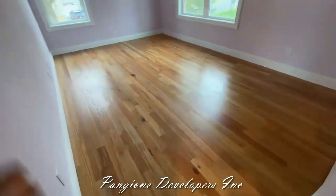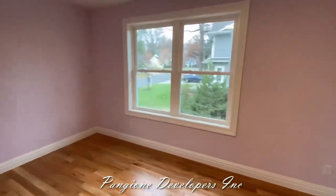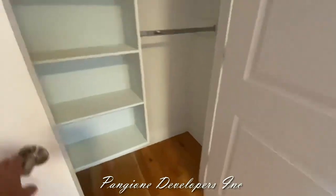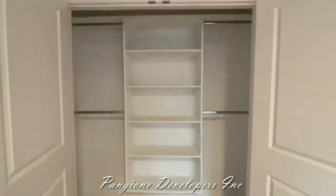Okay, bedroom number 2. And same thing, great sized bedroom. Same size closet as the other room. This one has a Jack and Jill door into the bathroom and another closet set up. And you can see how nice this came out. So a lot of times we're able to create a Jack and Jill door from one of the bedrooms leading into the hallway bathroom. So that's the case here. I'm going to show you what it looks like.